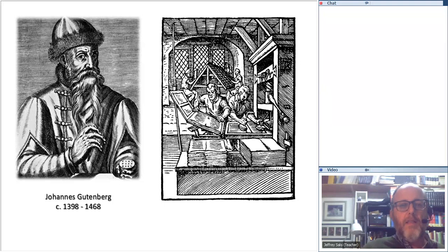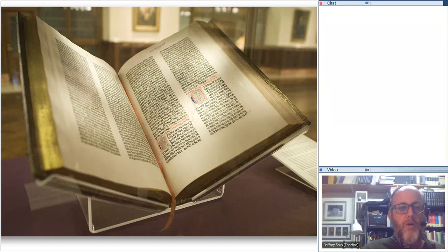Jewish incunabula. Incunabula is the word, which literally means in Latin, in the cradle, books that were printed on printing presses before the year 1500. So the first half century or so of printing, that's the kind of home base, the origin of any type of printed book. Of course, Gutenberg's most famous product was the Gutenberg Bible.